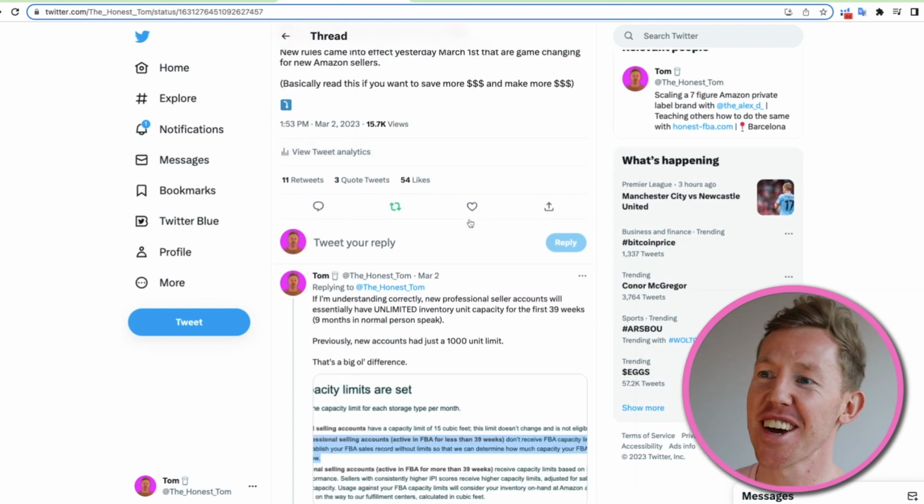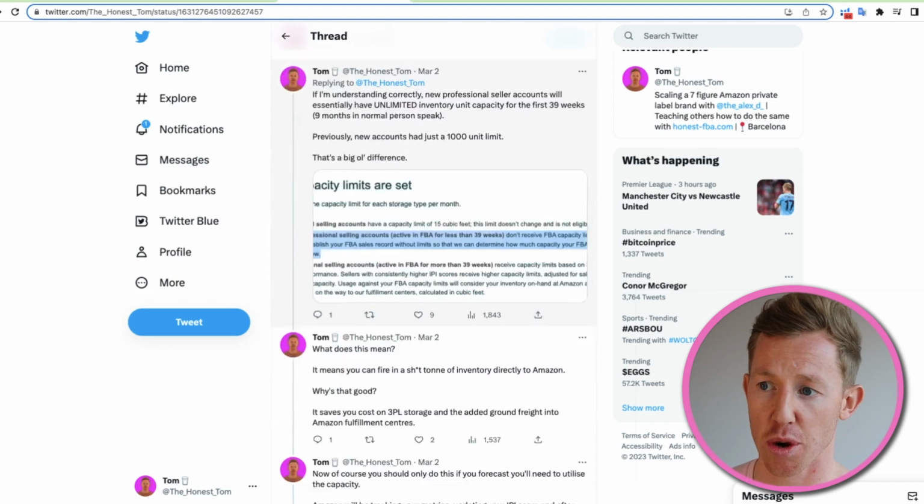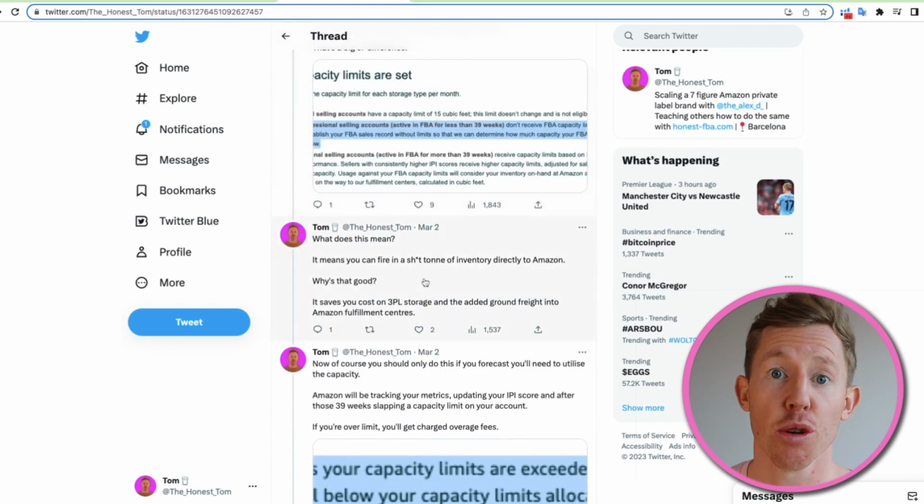But basically, the reason I wanted to pick it up, it got a lot of attention. I think this is quite big news to a lot of people. So why this is so good for new sellers is it takes out a load of cost.